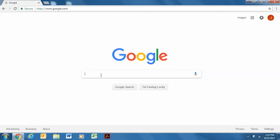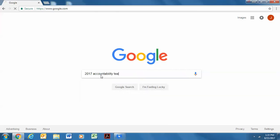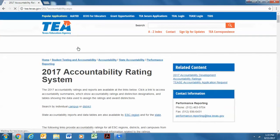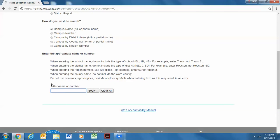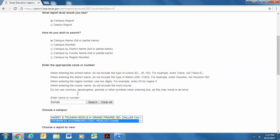First of all, I'm going to show you where to go and look for the information, because it is public record for everyone. You just type in Google 2017 accountability TEA. From there, the rating system will come out. You click on it, and you go searching by campus. So search by individual campus, and you scroll down and type in the name of your campus. We're searching for Truman. This is public record, available for everyone to go in there and see.